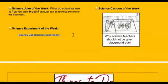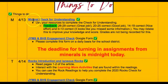So this week, obviously, you already had this posted. You're going to take the minerals check for understanding. Again, you can use your notes. You can use the fill in the blank notes that you finished. If you want to go back and open up the readings, the idea is that you're checking all of your questions to get them right.